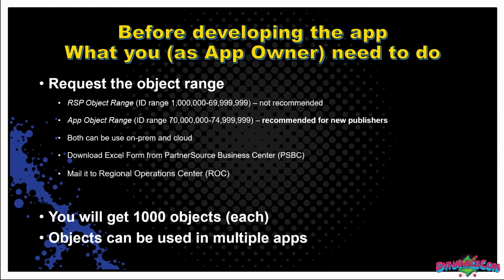To get it, you just need to download the Excel form and mail it to the Regional Operations Center. What you will get is 1,000 objects, and you can use those objects in multiple apps. It means that you can create even 100 apps with this object range if it's enough for you.